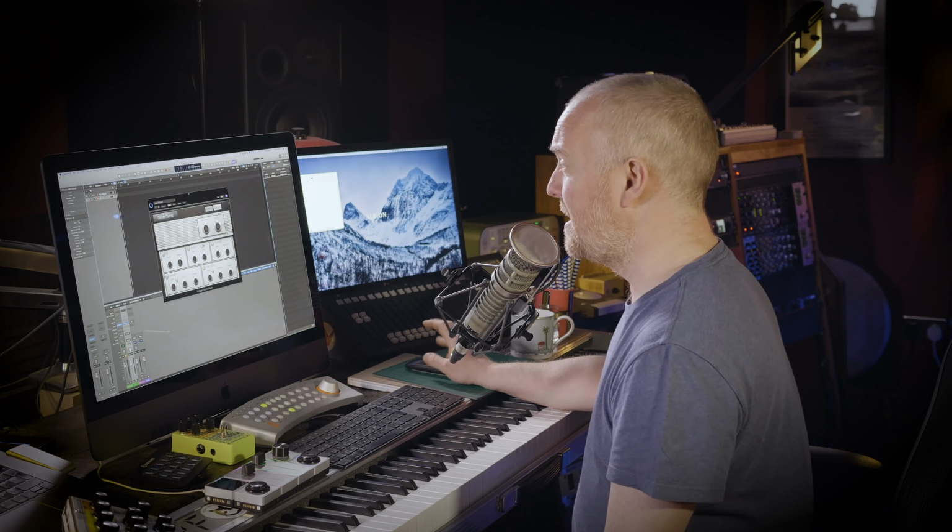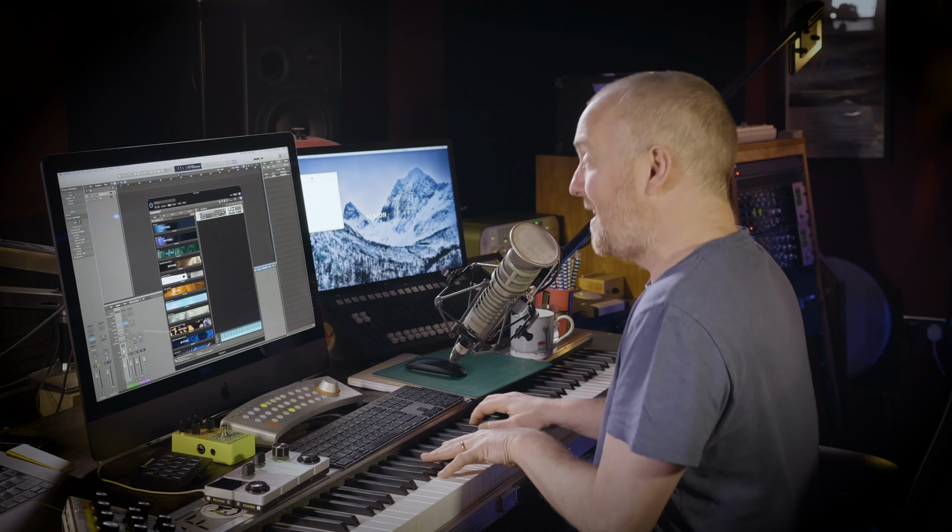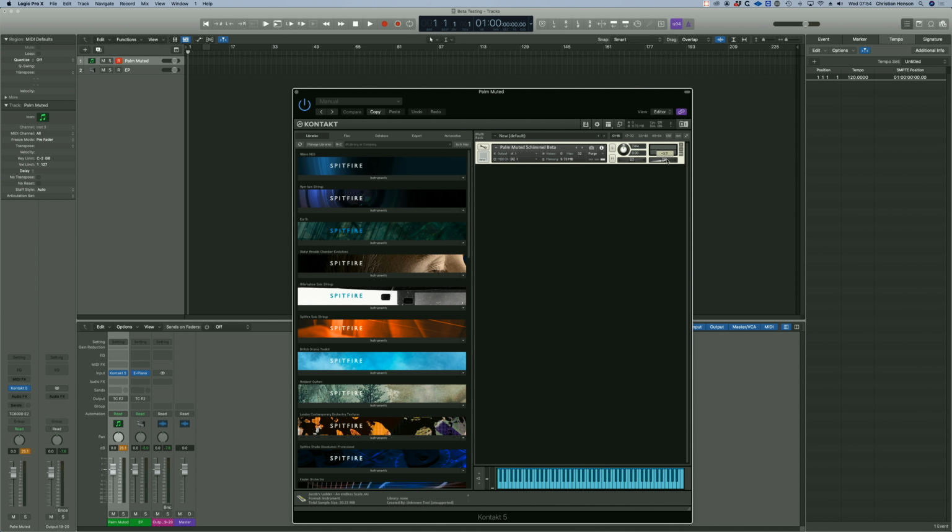is the general level of the palm muted is quiet. So that's going to make you feel out of breath already because you're physically having to play it hard to get any noise out of it. So here's the first gotcha. You can see I've actually dialed that back minus 20. So let's take that up to 0 dB.